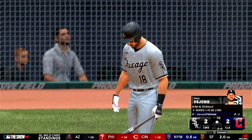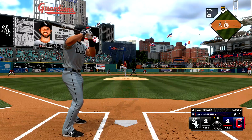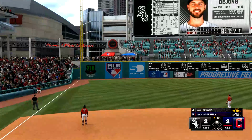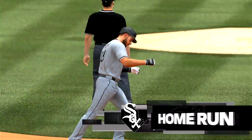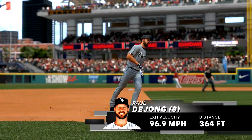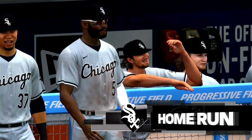Here in Cleveland, new inning getting started. Now it's Paul DeJong up to the plate. Here comes a pitch. High fly ball out towards left field. That's back there. Onto the home run porch in left. Gone. That should get the dugout going. It's his eighth home run of the year. And the White Sox jump out in front. It's 4-2. He only needed one swing to square it up.